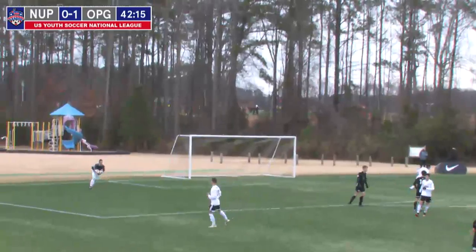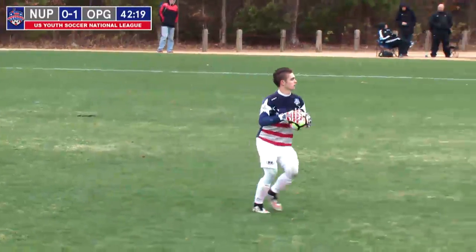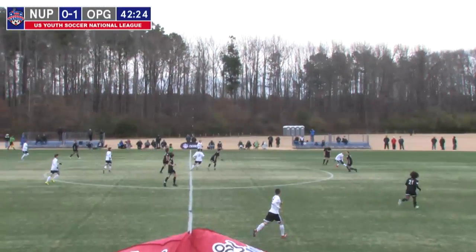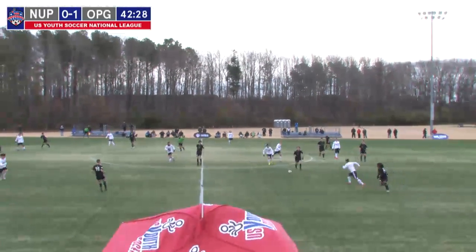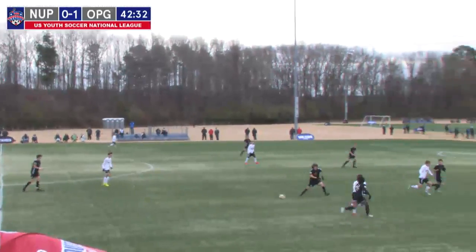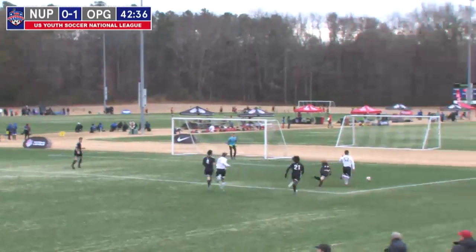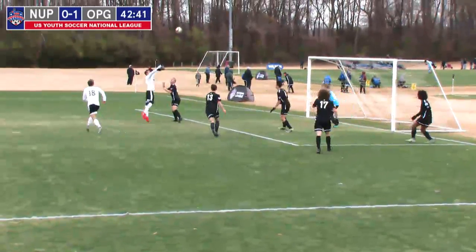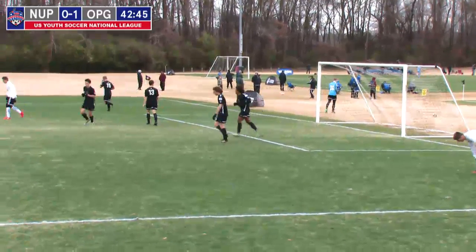Well, for me, Carter Patchett has been a big difference maker since he's come on for OP Green, I'll tell you that. And here he is now, just looking to see the half out here, but there's a chance here for North United. He's in the box, cuts it back, cleared away, danger still, header, and it's out over the end line.